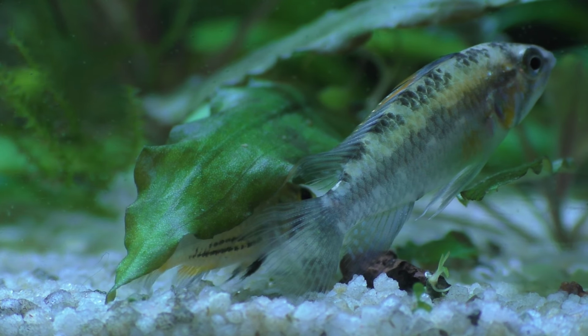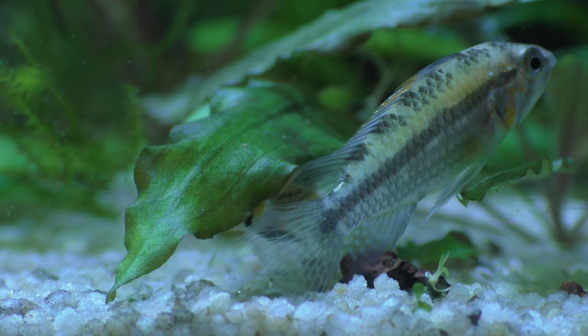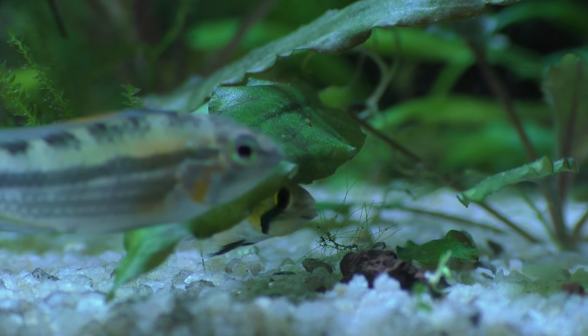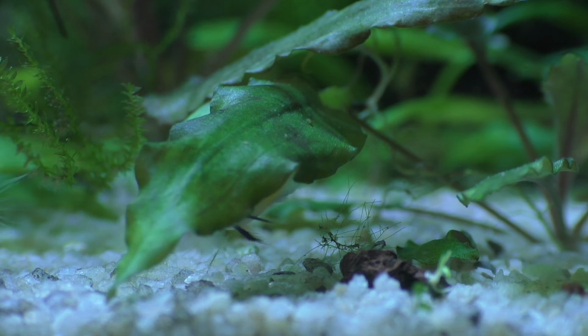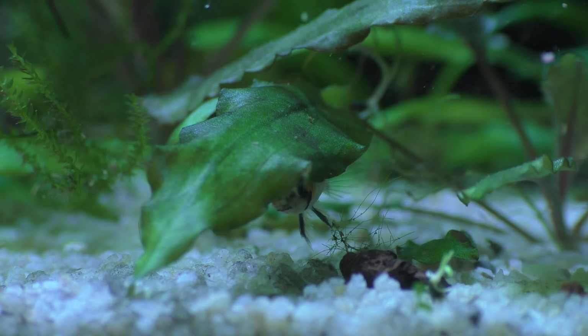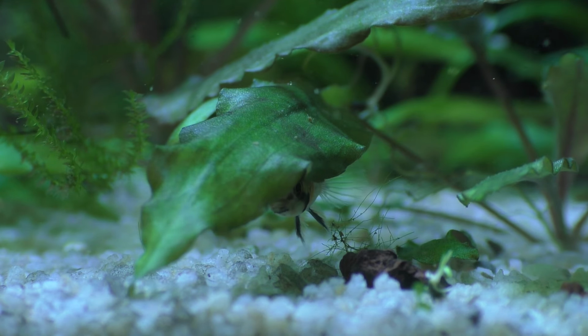Nonetheless, male apistogrammas can form a harem-type situation where they spawn with more than one female, and I think that this is what might be happening in here, because there are 3 females in this tank and the other male is constantly being driven away by the dominant male and the females. So this male seems to have all 3 females to himself. In fact, that disturbance that you just saw was caused by the dominant male chasing away the other male because he got a bit too close to the spawning site.